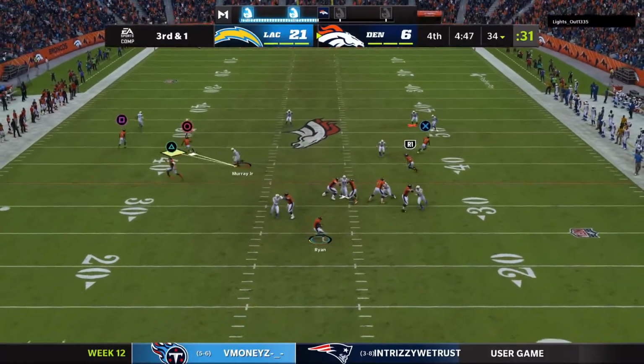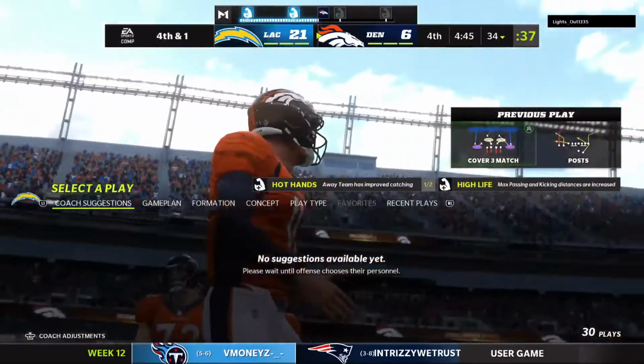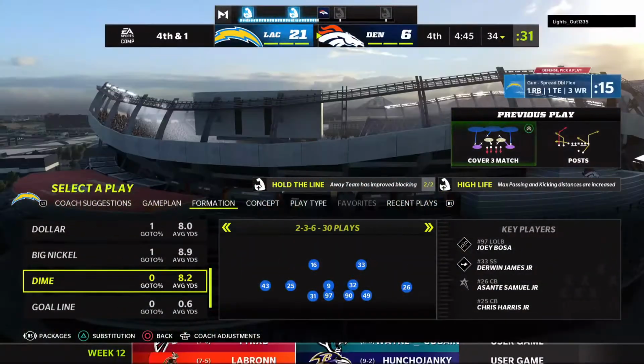To throw is Ryan. And the throw there going to be incomplete. They went with the dime look that time on defense, just flooded the field with defensive backs, blanketed everyone, took away all the passing angles, thus the incompletion.